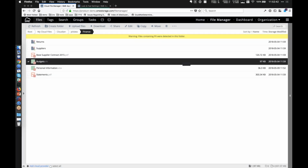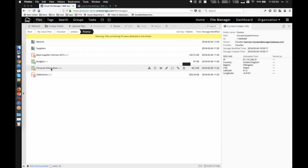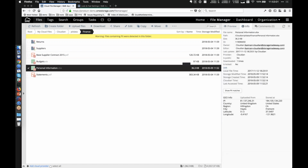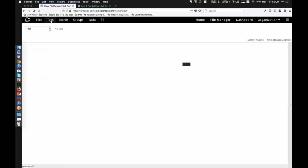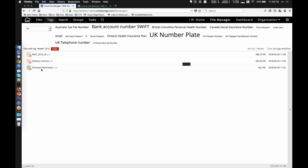You can also do a preview. For that file, you'll get a full report. You will see in the info page what the personal information is, and it contained all these different email addresses. And if you just want to search for all the files that have PII, you can just say, give me all the files. And here we go. Here is our file that's automatically tagged and automatically classified.